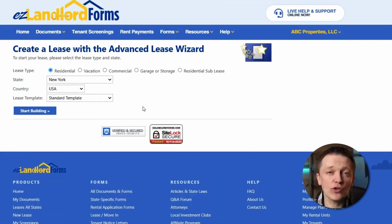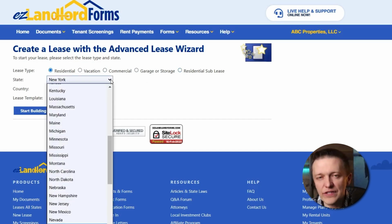It starts by having you choose the type of lease you want to generate. The choices include residential, vacation, commercial, garage or storage, and residential sublease. It then asks you to select the state where your property is located. Obviously, this is very important as each state has its own laws governing the landlord-tenant relationship, which are very often different from other states. This is one of the biggest problems with using generic leases.